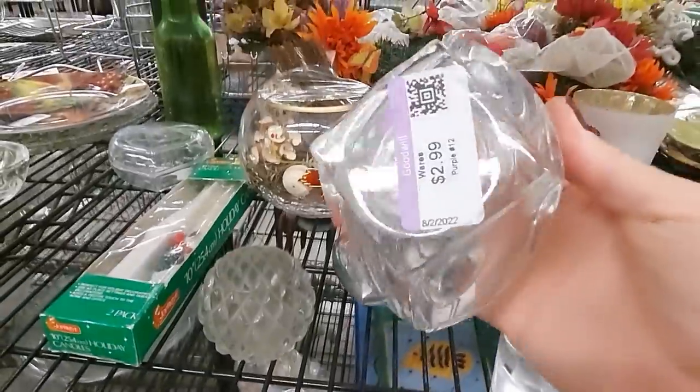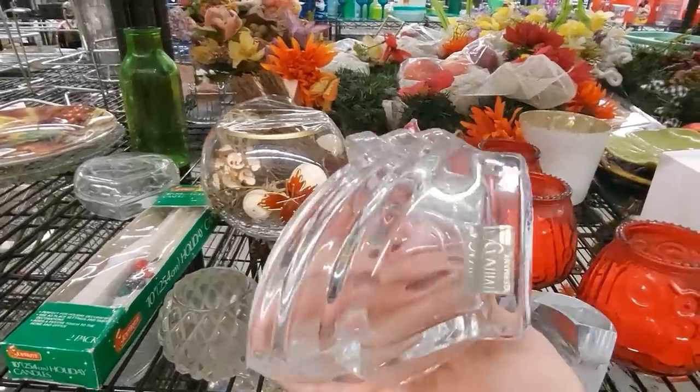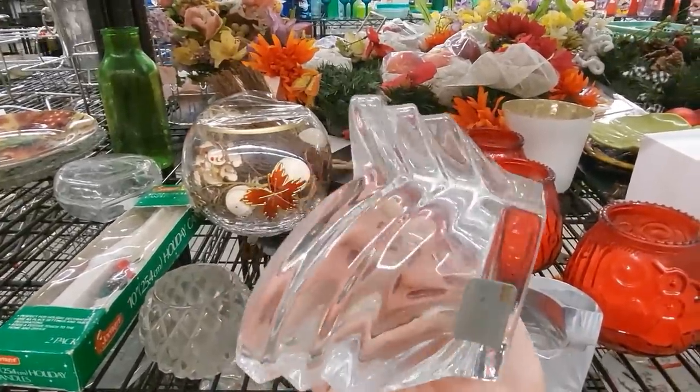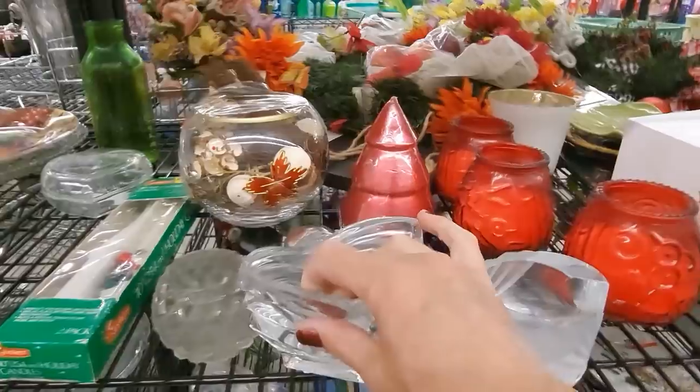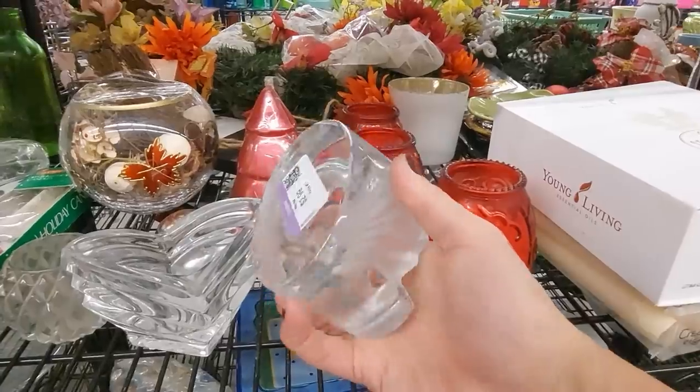This is Mikasa. There is the sticker on the side there. That is pretty too, but I will leave that. I think this is also Mikasa.